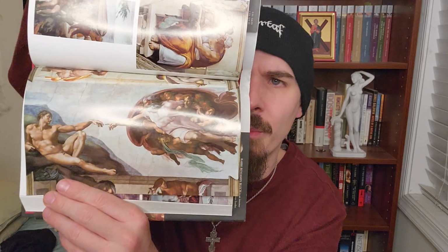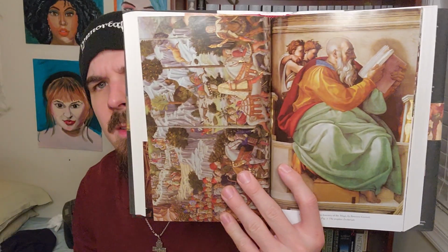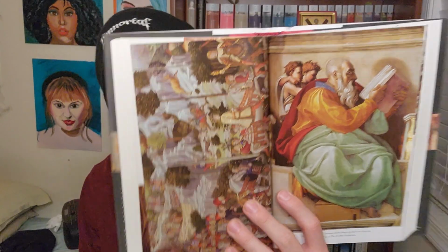Most of you guys are pretty familiar with a lot of the imagery from the Sistine Chapel, but this takes a more esoteric approach in the scholarship and the literature. I really love the Sistine ceiling. I think Michelangelo is absolutely brilliant. And this actually talks a lot about what his esoteric influences were, if there were any.